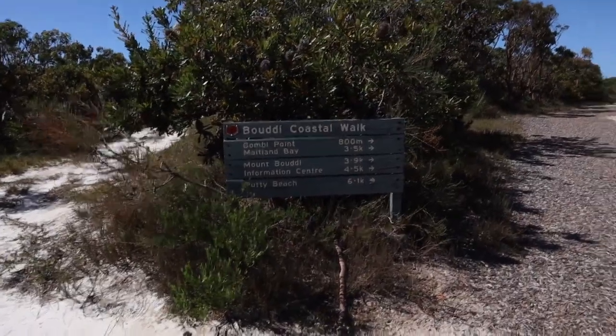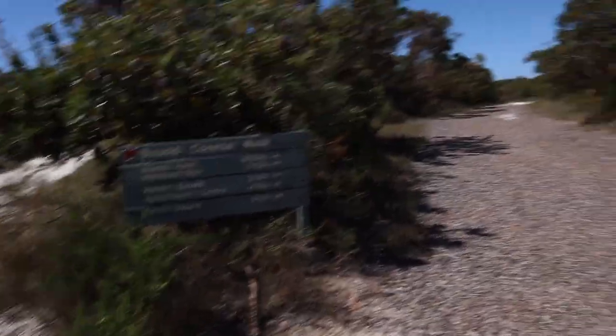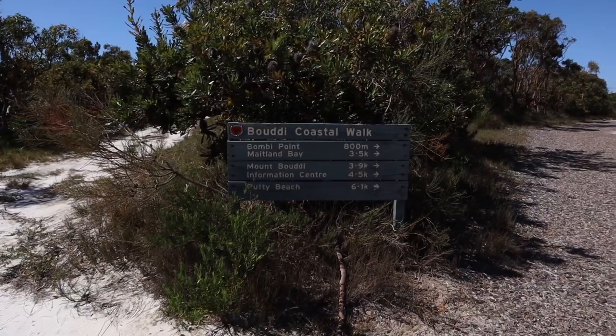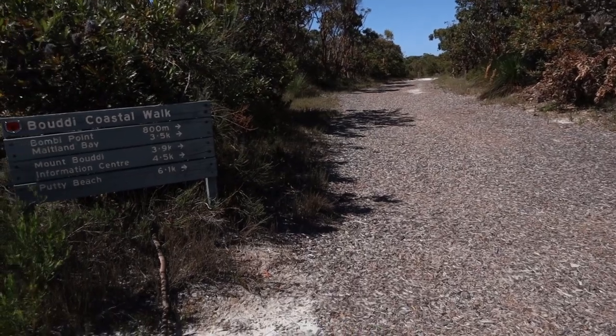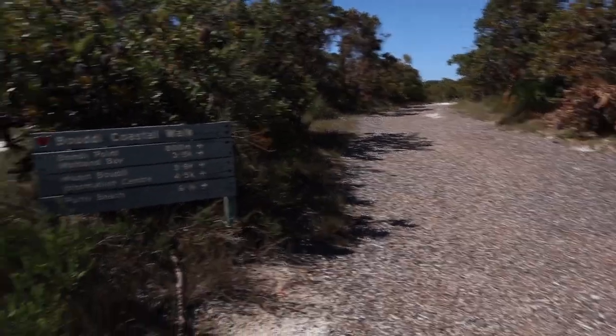I ain't worried about lighting, but everybody shows you this sign and they point up to there and it's like, that's Putty Beach, it goes up there. And yeah, it's a little fire access trail for the rangers to get through and keep things maintained.